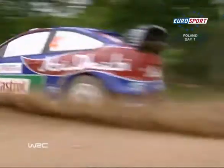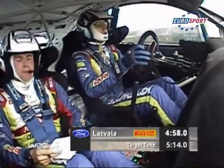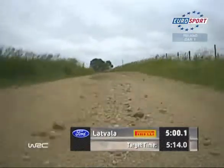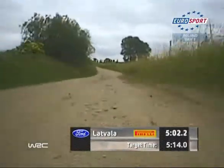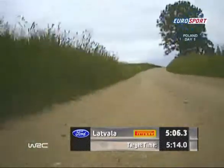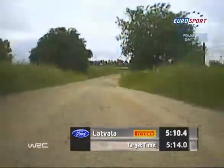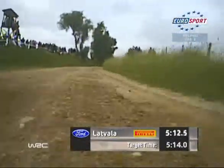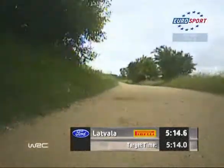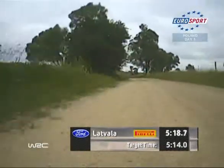Back to the fight at the front, and in the heavily rutted Pianki stage, Latvala's lower suspension may not work as well. He needs to beat that target time to move into the lead. No sign of the flying finish boards, and he's already slower. He'll lose a fair amount of time to Mikko in here.